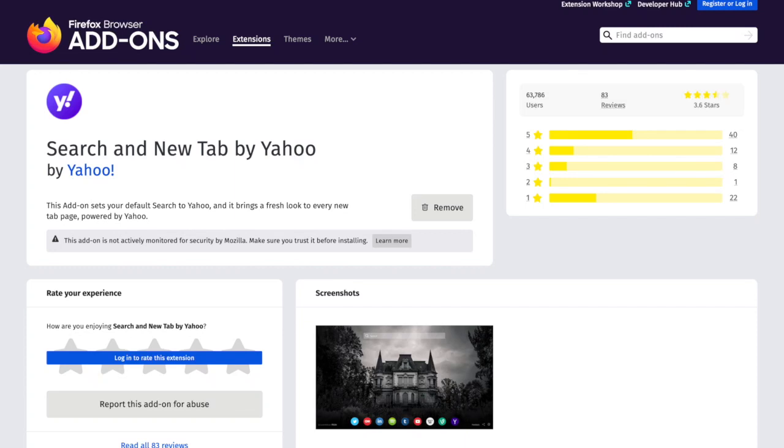Okay, so today we'll be installing the Yahoo Search and New Tab extension on Firefox, aka the Yahoo toolbar. But toolbars are no longer supported on Firefox, so that element will not work. But besides that, let's get into it.